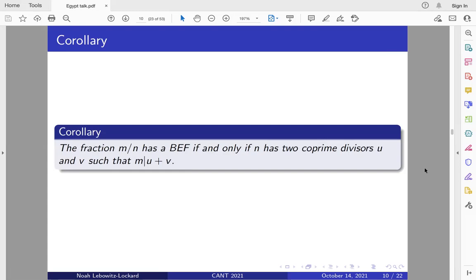So the denominator has two co-prime divisors such that the numerator divides the sum, right? Yeah. So it's certainly a strange condition. I remember a long time ago, someone giving me one piece of advice about number theory, and that was that addition destroys structure. So we have u and v are divisors, and then u plus v is just this number that comes out of it.